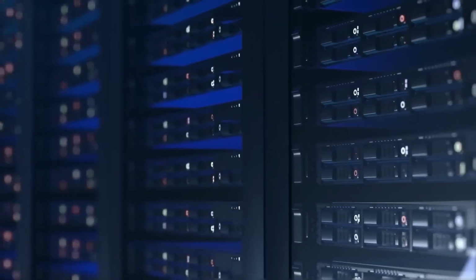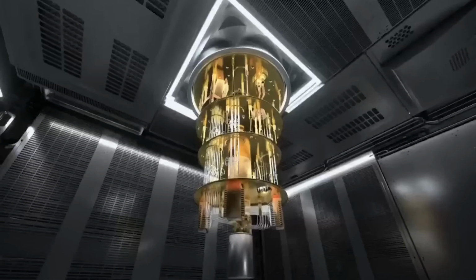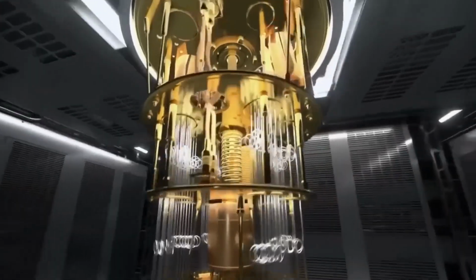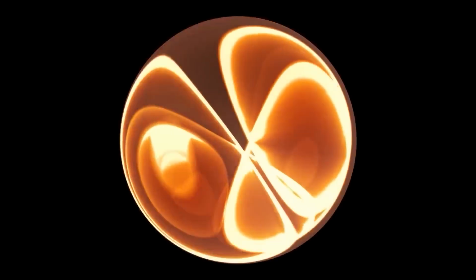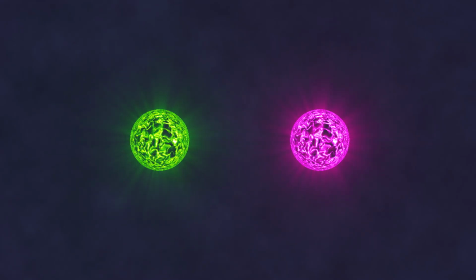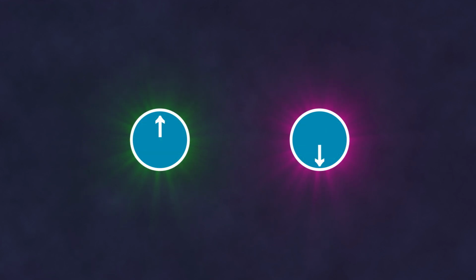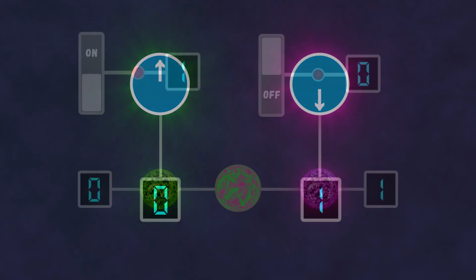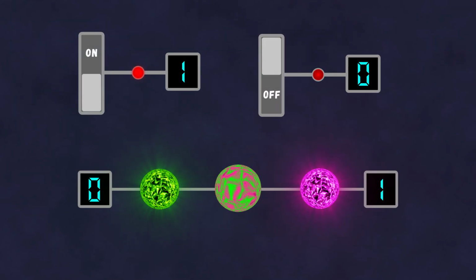In quantum computers, essentially the same thing happens, but instead of bits, quantum bits or qubits are used. These are also physical objects, but they obey the laws of quantum mechanics. They can also be in state 0 or 1, but unlike classical bits, their state is not determined with certainty.